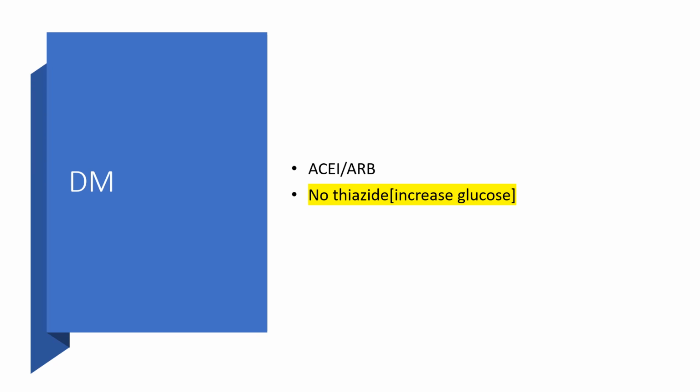In diabetes mellitus, like I've said a few minutes ago, ACE inhibitors are prescribed right now in diabetes patients. The only thing we need to do is make sure that the dose of the ACE inhibitor will not affect the blood pressure adversely. So, an ACE inhibitor like ramipril is being prescribed right now to all patients with diabetes mellitus. But when there's a reaction, we give angiotensin receptor blockers. But we will not give thiazide in diabetes patients. Why is that? Thiazide has hyperglycemia as part of the side effects.